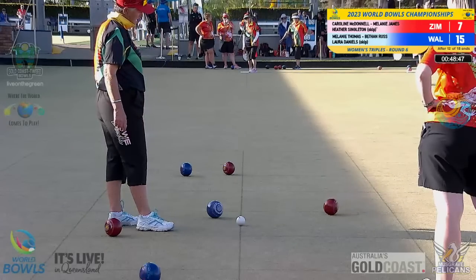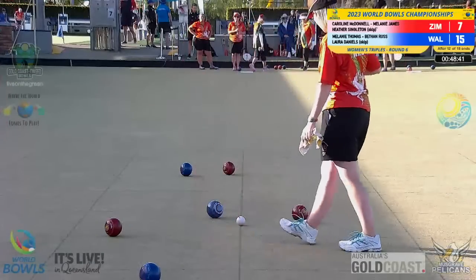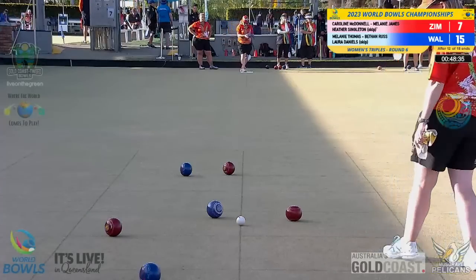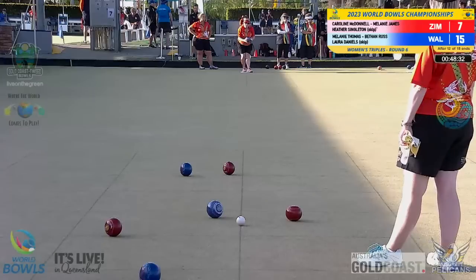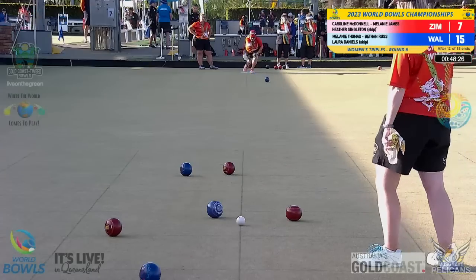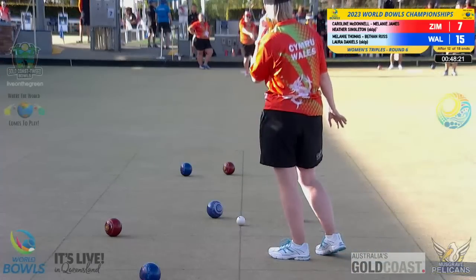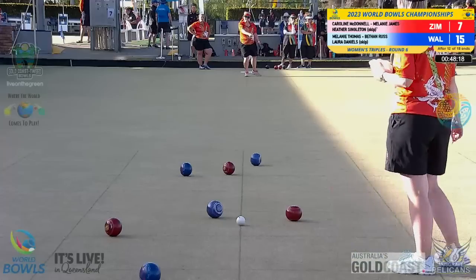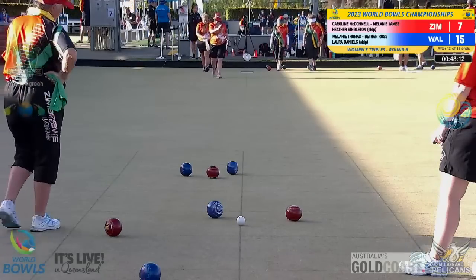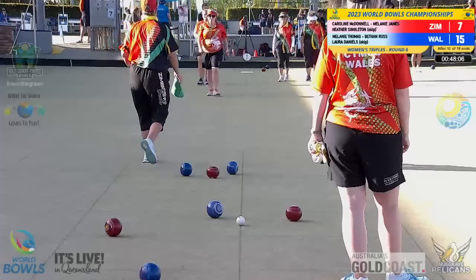How much run has she got on it? Geez, that's a great attempt, mate. Pretty good attempt. Absolutely. Laura favoured her bowl, but I just noticed that Zimbabwe bowl fell then. Yep. Well, she's close with this one. Comes down to her weight. This was likely to cut across if it's anything like that. You're right, it didn't have the weight. Did not have the weight, mate. Down to the skips, by the looks of things.